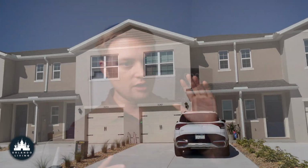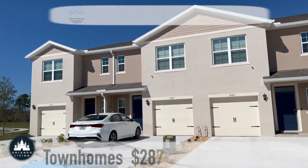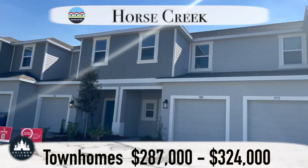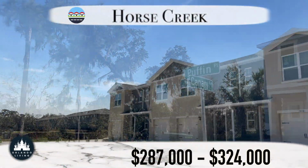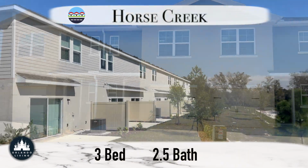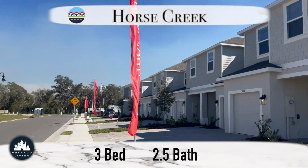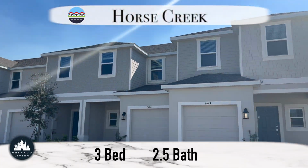First one we're going to talk about, so Taylor Morrison's building the townhomes inside this community. Prices are ranging from $287,000 to $324,000 approximately. Now, obviously, they only have one make, one model that I see right now that they're selling. They have a couple that are already built, ready to move in, and they have other ones coming up in line. That's 3-bed, 2.5 bath.